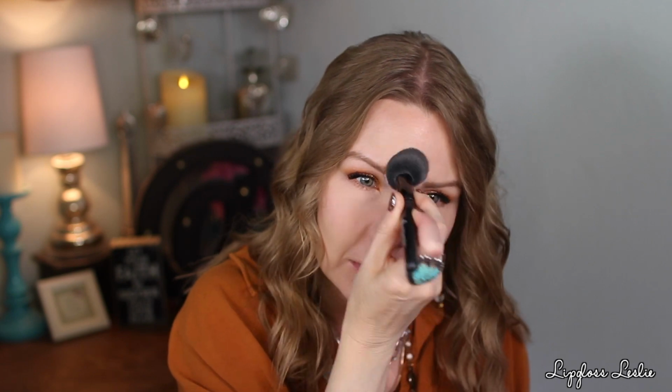I love the formula on this powder. It is so beautiful. I have used it for years. I found others that I like in my T-zone, especially my under eyes, but this one is still my standout favorite. It's pretty with a brush, but it's also really pretty with a sponge too. So it kind of depends on what you prefer, but there is that in my T-zone.